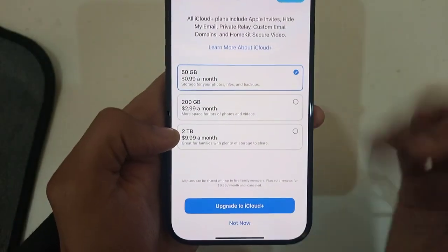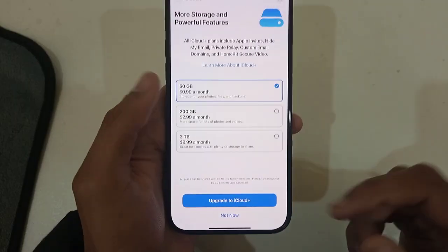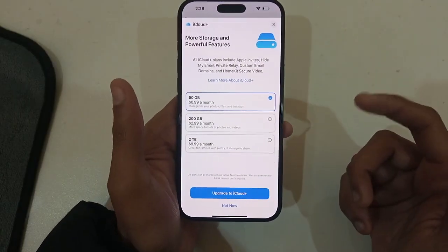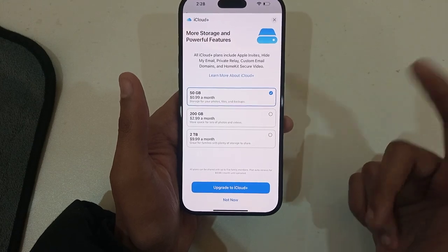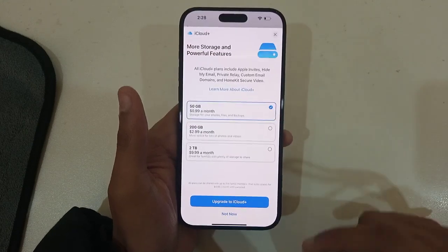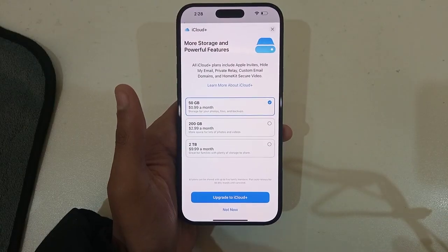So that's how you can just tap on it and upgrade to iCloud and pay the bill, and that's how you can instantly upgrade your iCloud storage. So that's how you can buy iCloud storage.